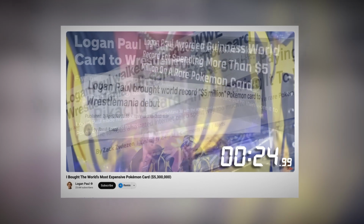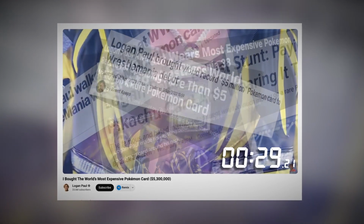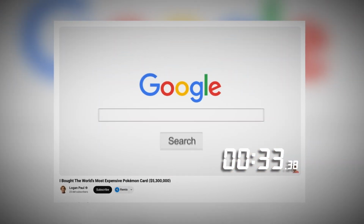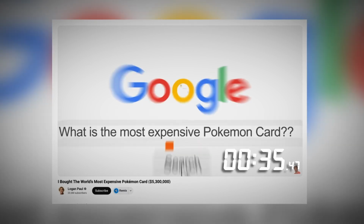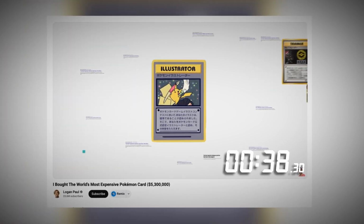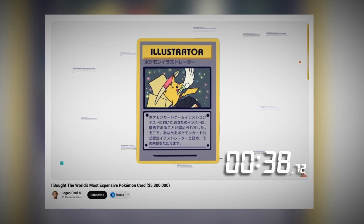into Logan's backstory, plunging into the heart of the video, the why behind his hunt for the $5.3 million Pokemon card. The edit gives this feeling of descending at high speed, with a rush of Pokemon cards and search results flying past the viewer. The adrenaline-fueled intro gives the viewer a sense that the video is going to be exciting, filled with plenty of emotional twists and turns.